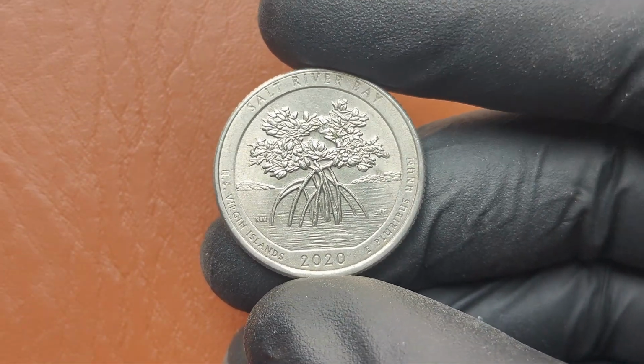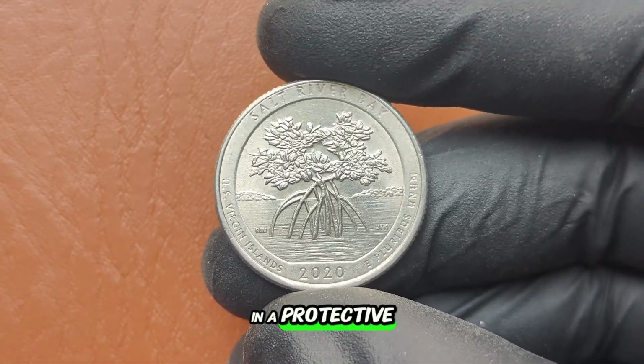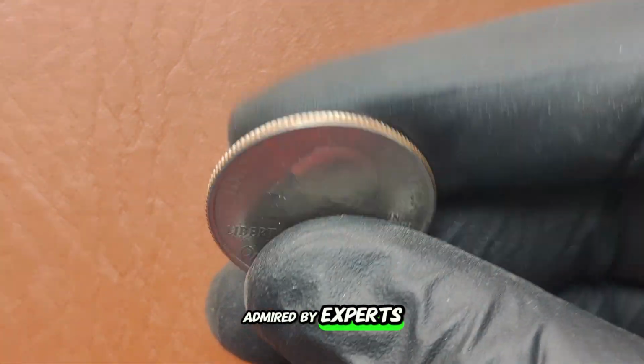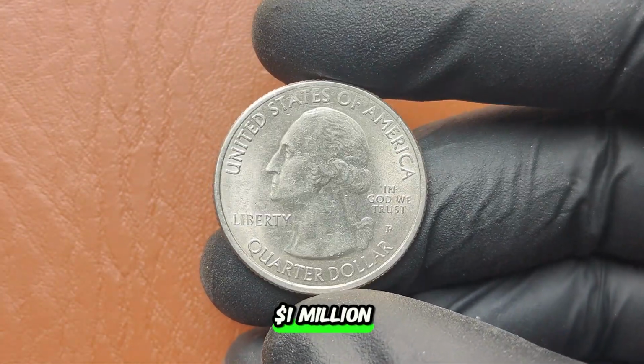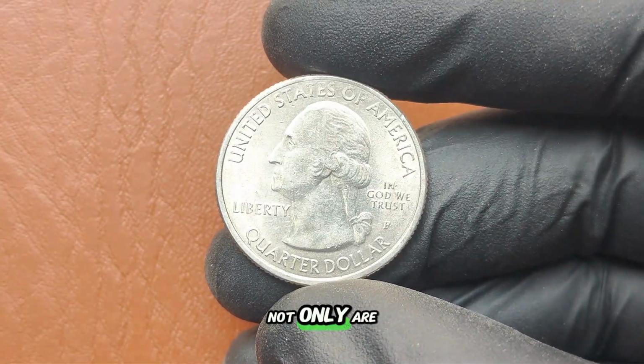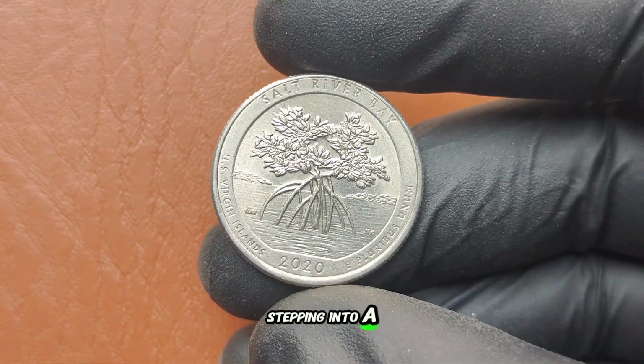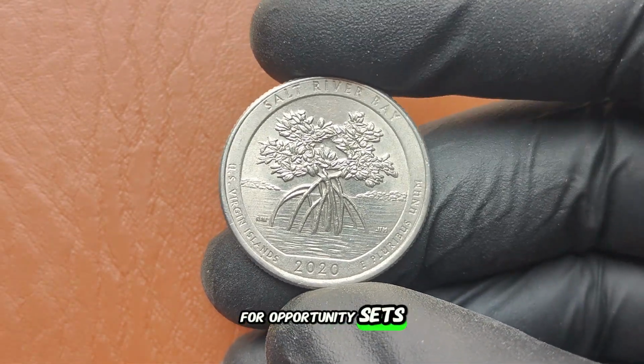Picture this. The same coin that slipped through countless hands unnoticed now sitting in a protective case, admired by experts, insured for nearly $1 million. That could be your story. And when you sell it, not only are you unlocking generational wealth, but you're also stepping into a world where your eye for opportunity sets you apart.